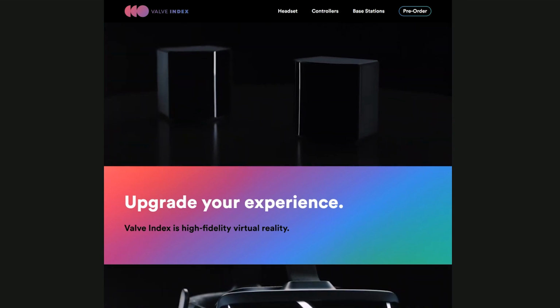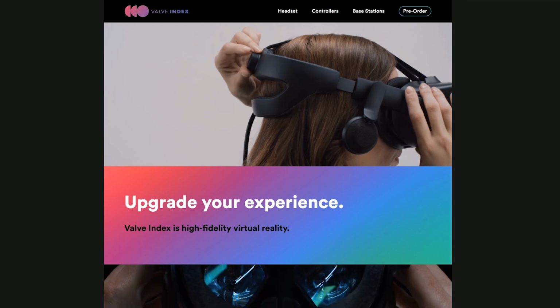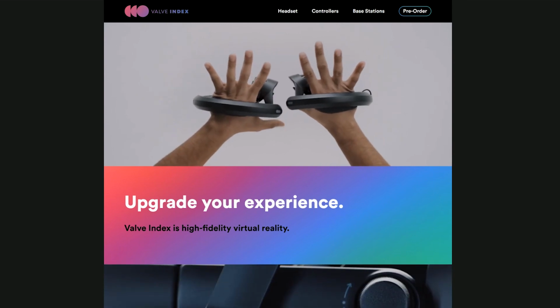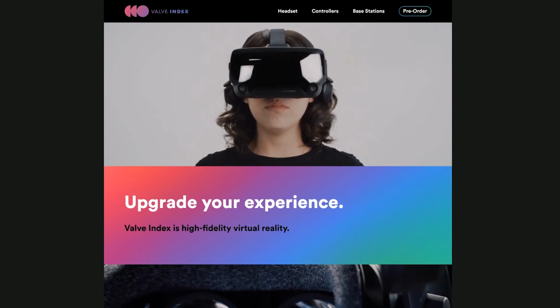So in most cases where Oculus and other VR headsets have dropped their price, Valve has kept it at a high-end price point. And given what this thing can do, it's relatively warranted. It's got two RGB LCD displays running 1440 by 1600, which is actually not as good as the Oculus Rift S, which is interesting, but it does run at 120 hertz with an experimental 144 hertz mode. So it runs at a higher screen refresh rate, which I think is going to definitely help out with headaches and things like that.